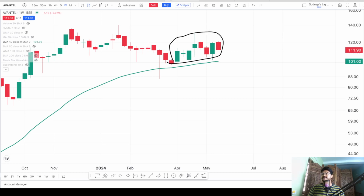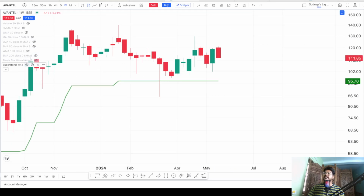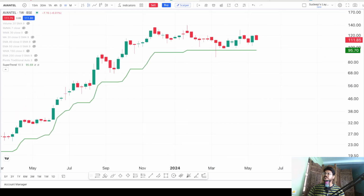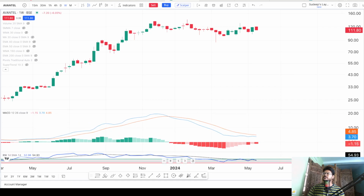Clearly this stock is reacting to the 200 days EMA, and along with that, if I enable the Supertrend indicator in weekly time frame, I can clearly see that the stock never dropped below that. It is acting as a good support. Along with that, let us check the momentum indicators as well, the MACD indicator and the RSI indicator. The MACD indicator is clearly telling that the red bars are decreasing in size, and very soon we might get to see a crossover here. That could happen, right?